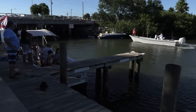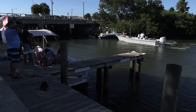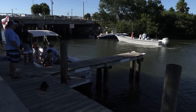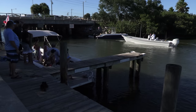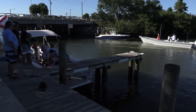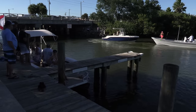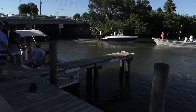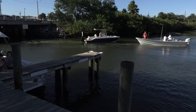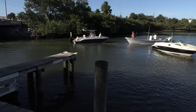Now, the original guy that brought me over to the boat, he hooked me up here and tied me up so that I can get off of these rocks. Now, you can see this other boat over here. He's doing circles out here, just right in the way of everything.